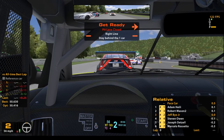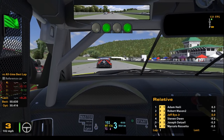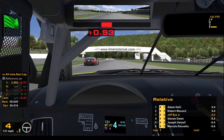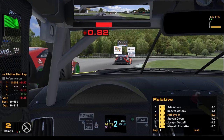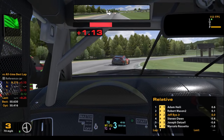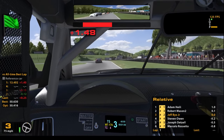I try to time this start. All right, man. Safety car's in. Green, green, green. Wasn't too bad. I'm side by side with the second place guy. Car on your left. Right there. Ooh. Stay right.